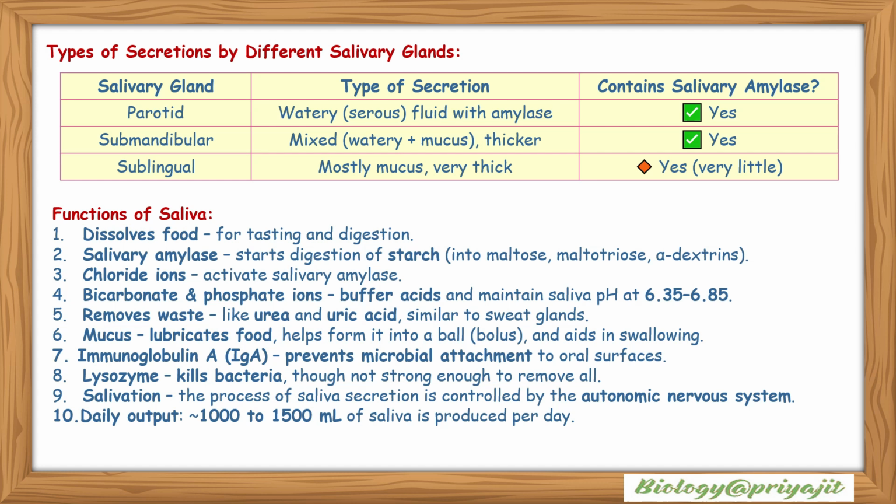It can dissolve food for tasting and digestion. It is the start of digestion. Starch digestion starts here into maltose, maltodextrin, and alpha dextrin. It has chloride ions which activate salivary amylase. Bicarbonate and phosphate ions buffer acids and maintain saliva pH at 6.35 to 6.85. It removes waste like urea and uric acid, similar to sweat glands. It lubricates: mucus lubricates food, helps form it into a ball or bolus, and aids in swallowing. It has immunoglobulin A, or IgA, which prevents microbial attachment to oral surfaces. Lysozyme kills bacteria, though not strongly enough to remove all.